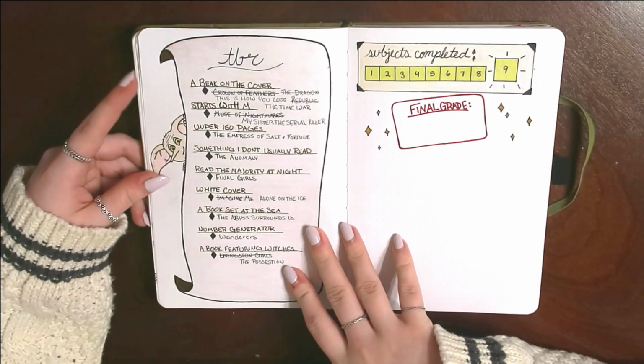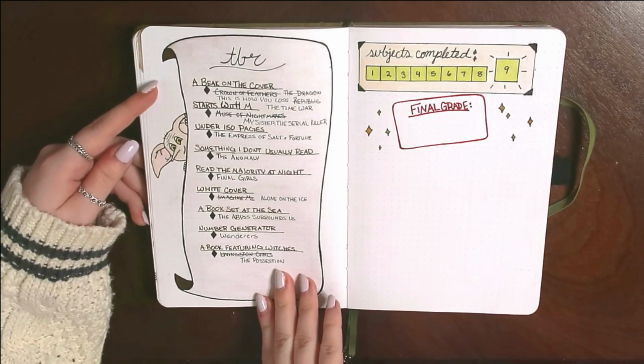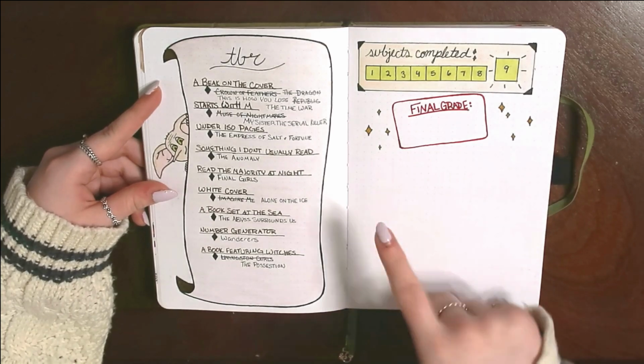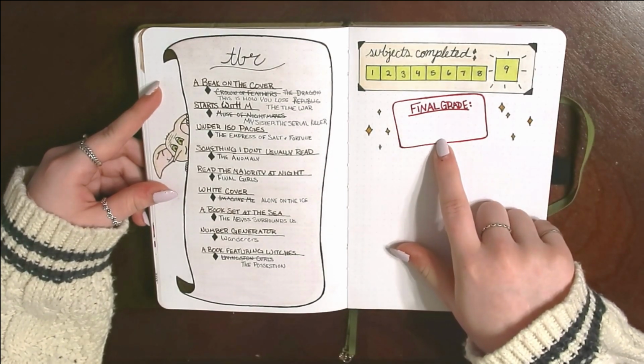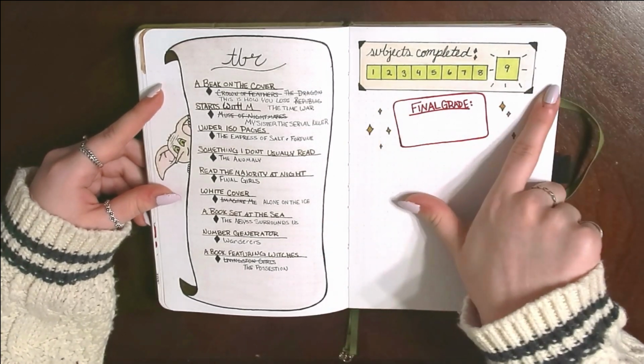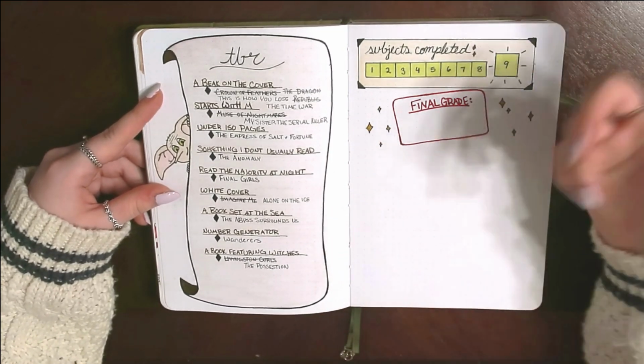And then this is my TBR page. Drew a little Dobby. And then I was gonna add more here, but I didn't know what to add. And I never gave myself a final grade. Amazing. But I did finish all the subjects, so that final grade would be an A.